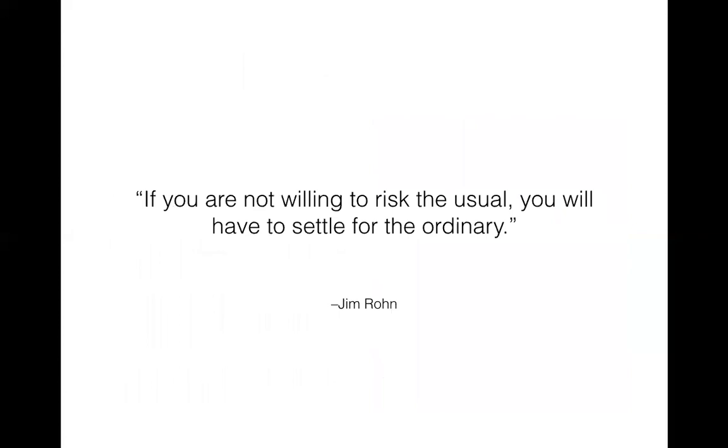So right at the end of the slideshow now, I'm going to leave you with this. If you're not willing to risk the usual, you will have to settle for the ordinary. Now, that's a fantastic quote by Jim Rohn, one of my favorites.